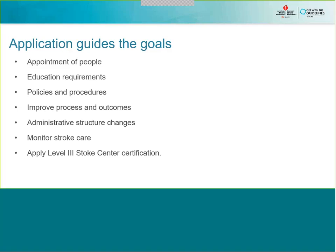Policies and procedures, keep them simple. Don't make them overcomplicated. Improve your process and outcomes. The administrative structure changes are pretty much designated by the application guidelines that you can get. And how to monitor your stroke care, and then go ahead and apply for the level 3.